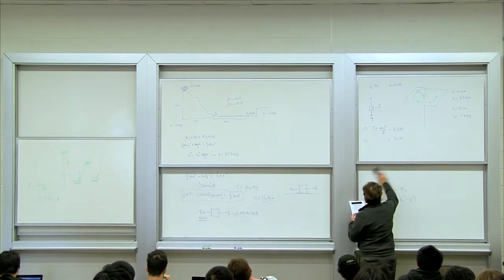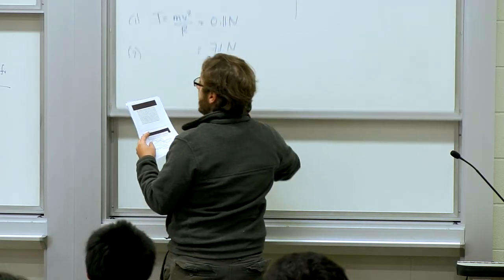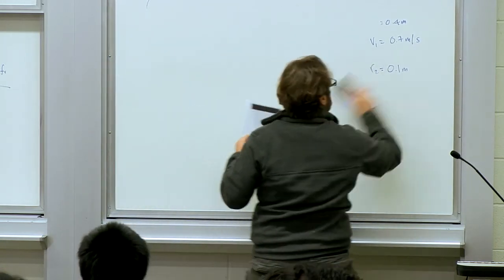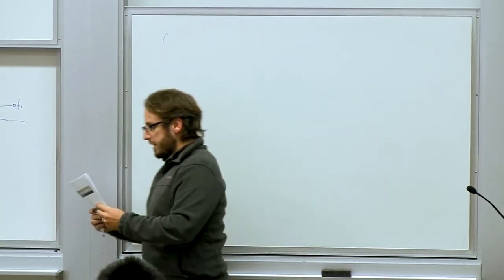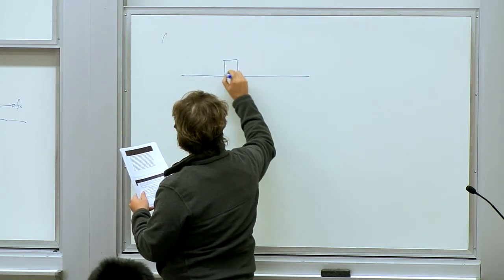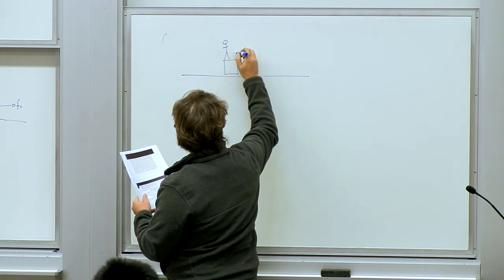Next one, 8.97. Jack and Jill are standing on a crate at rest on a frictionless horizontal surface of a frozen pond. Okay, so here's a crate on the pond. We got Jack and Jill.